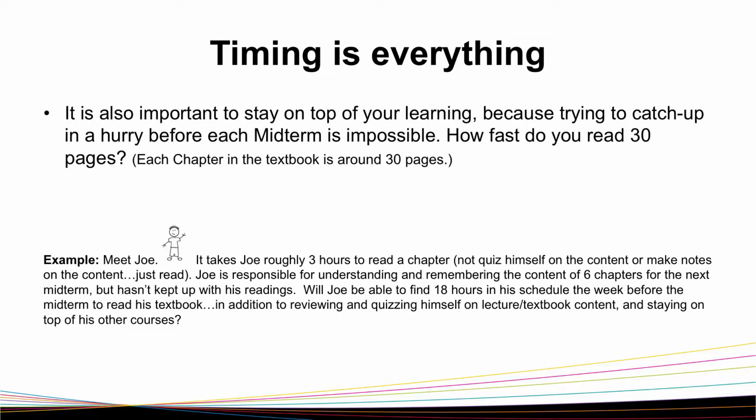How fast can you read 30 pages? Each chapter in your SMF textbook is about 30 pages. Meet Joe. It takes Joe roughly 3 hours to read one chapter. That's not including the time he spends to quiz himself on the content or make notes. Just reading. Joe is responsible for understanding and remembering the content of 6 chapters for the upcoming midterm, but he hasn't kept up with his readings. Will Joe be able to find 18 hours in his schedule the week before the midterm to read his textbook, in addition to reviewing and quizzing himself on lecture or textbook content and staying on top of his other courses?